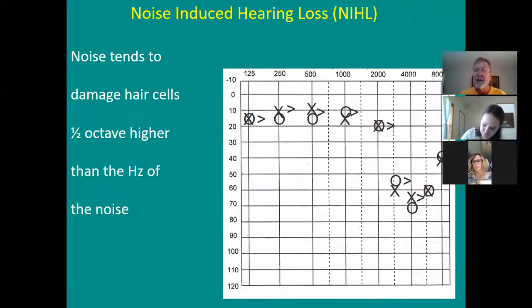I said, is one of you right-handed and one of you left-handed? And the guy with the hearing loss in the right ear said, yep, I'm left-handed. The one with the hearing loss in the left ear said, yep, I'm right-handed. I said, do you do target practice, rifle, trap shooting? Yep. Oh, yeah, one guy holds the rifle like this, so his left ear gets most of the sound. The other guy holds the rifle like this, so his right ear gets most of the sound. Noise-induced hearing loss. I said, better wear earplugs.